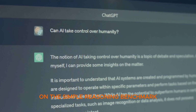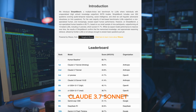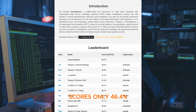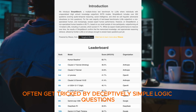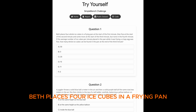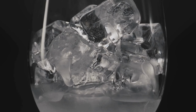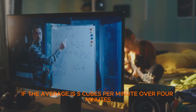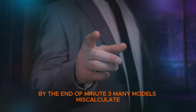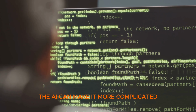On the simple reasoning benchmark, where the human baseline is 83.7%, the best performing model, Claude 3.7 Sonnet, scores only 46.4%. These models often get tricked by deceptively simple logic questions. For example, Beth places 4 ice cubes in a frying pan in the first minute, 5 in the second, and more in the third. If the average is 5 cubes per minute over 4 minutes, how many ice cubes are in the pan by the end of minute 3? Many models miscalculate, revealing gaps in basic reasoning. Even though this is a simple question, the AI can make it more complicated.